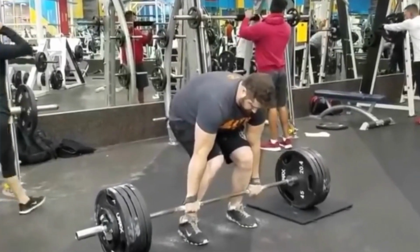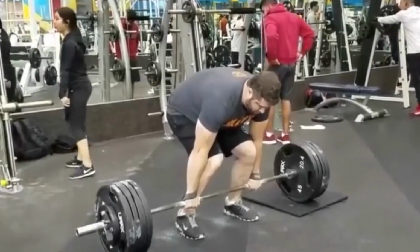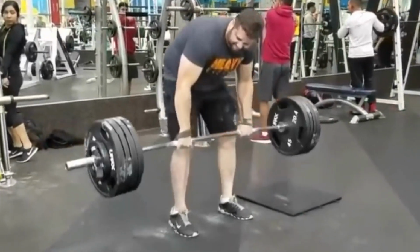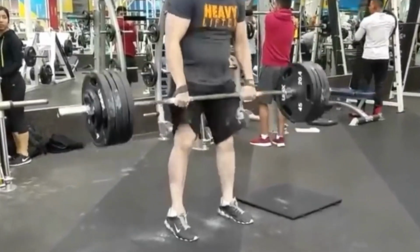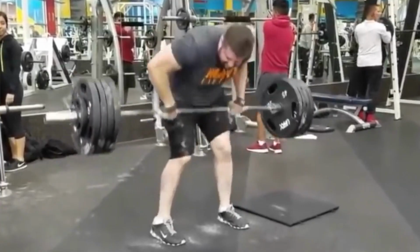Okay, mistake number 1. You are lifting in too low of a rep range. I don't know about you guys, but when you lift extremely heavy, I'm talking about 1 to 8 reps, usually when your time under tension is 30 seconds or under, you are not maximizing muscle growth. Your muscles are not experiencing the same amount of damage and tension that they would from a 50 to 60 second set. I'm talking about 12 to 15 reps. You should be lifting in the 12 to 15 rep range to absolutely maximize muscle growth.